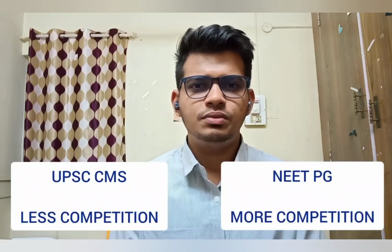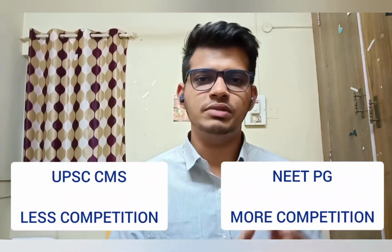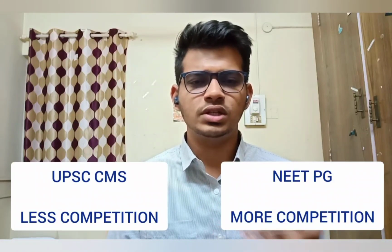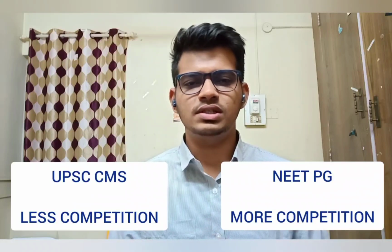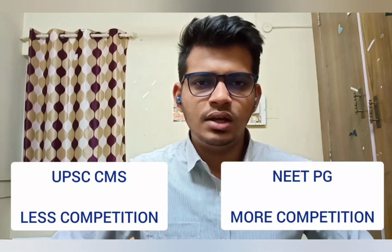And when you look at the competition for these exams, the competition for the UPSC CMS exam is generally very low compared to the NEET-PG exam. Only 20 to 25% of students who take the NEET-PG exam also take the UPSC CMS exam. So the competition is comparatively less in the UPSC CMS exam.